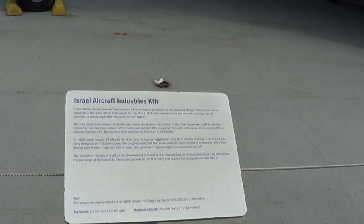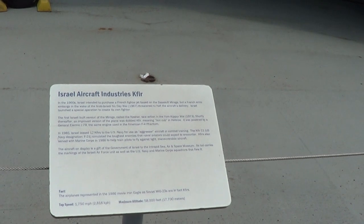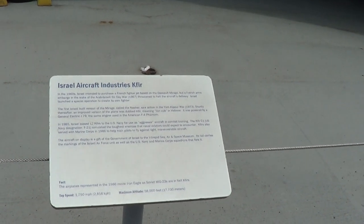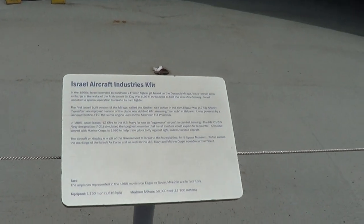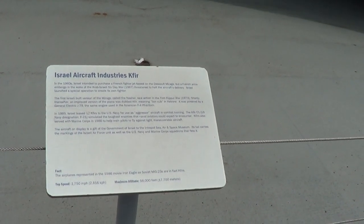The aircraft on display is a gift of the government of Israel to the Intrepid Air and Space Museum. Its tail carries the markings of the Israeli Air Force unit as well as the U.S. Navy and Marine Corps squadrons that flew it.